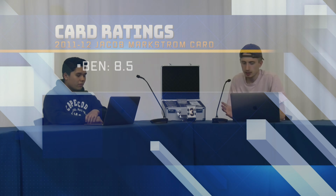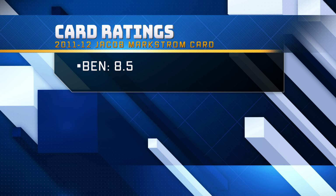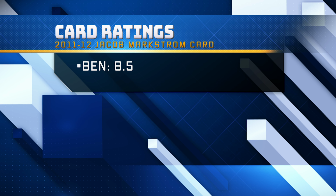Out of 10 today, I'm going to give this card, I think, my second 8.5 of the day. I do like Jacob Markstrom. However, this specific season, he really didn't play that many games. He only had 222 shots on him, which isn't that crazy in the NHL. You've got to think if there's 20 shots on you a game, that's only about 11 or 12 games. But obviously, it's not 20 shots on you every game.